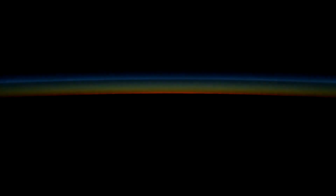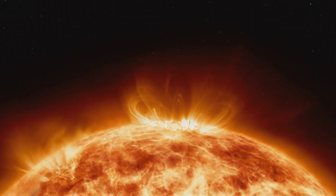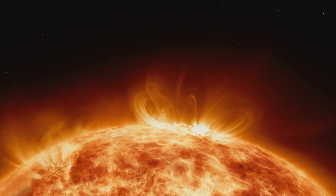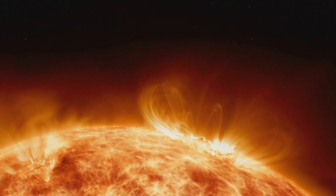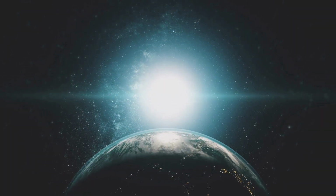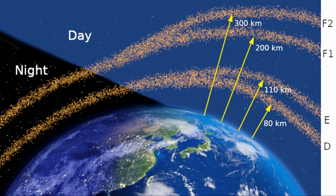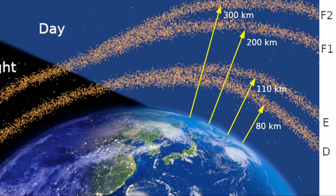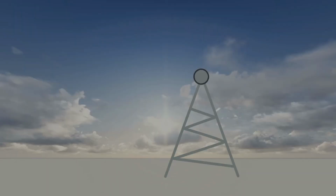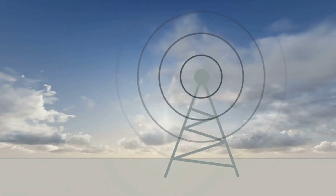As the sun rises and bathes the Earth in its light, the ionosphere undergoes a dramatic transformation. Solar radiation, particularly ultraviolet and X-rays, bombard the upper atmosphere, stripping electrons from atoms and creating a dense layer of ions and electrons. This ionization process is most intense in the D region, which forms only during the day. The D layer, though relatively thin, plays a crucial role in absorbing lower-frequency radio waves, preventing them from reaching higher layers.